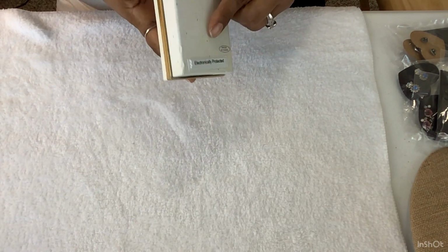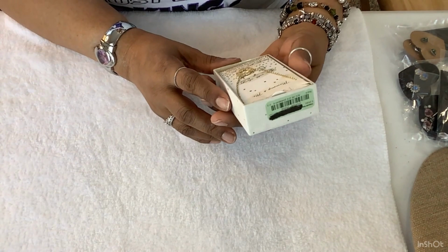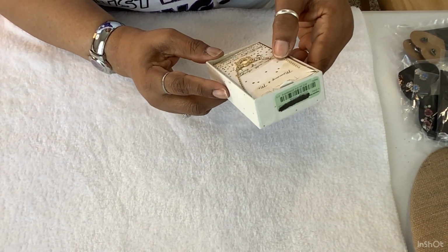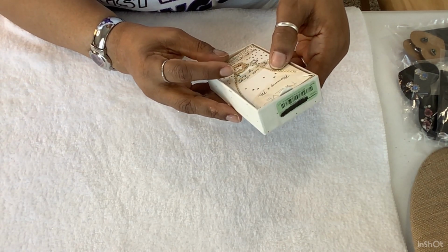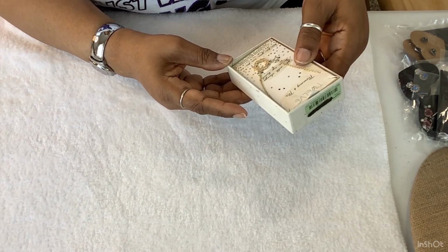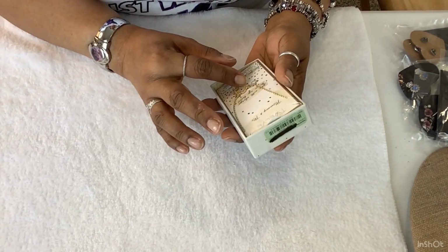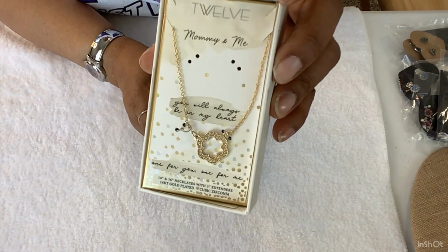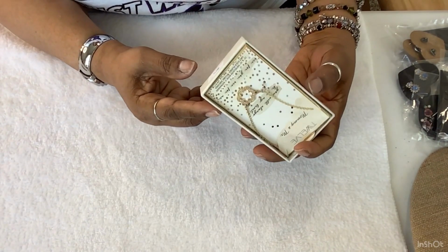This one here is $10. It said $12. Mommy and me, you all always be in my heart. One for your, and one. Oh, okay. Now, you know what? I think it was supposed to be another necklace on here. I'm just noticing it. I think it's supposed to be two, like one for the mom and probably one for the daughter.